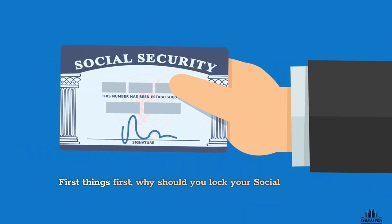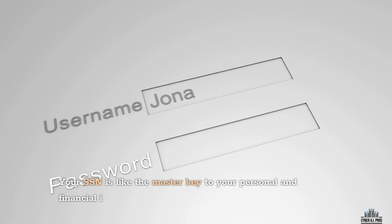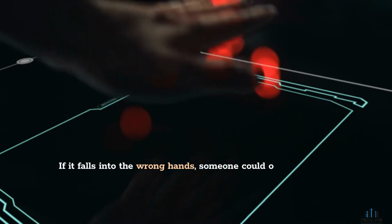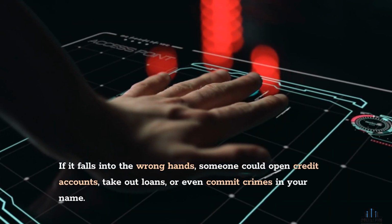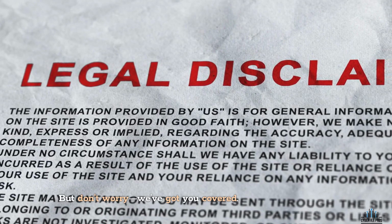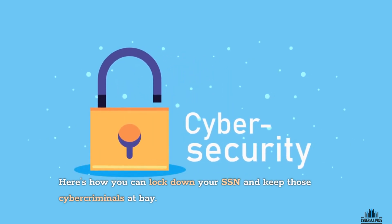First things first, why should you lock your social security number? Your social security number is like the master key to your personal and financial information. If it falls into the wrong hands, someone could open credit accounts, take out loans, or even commit crimes in your name. Scary, right? But don't worry, we've got you covered. Here's how you can lock down your social security number and keep those cybercriminals at bay.